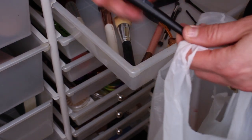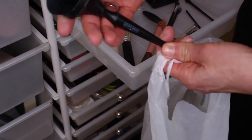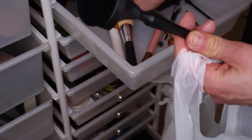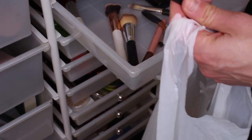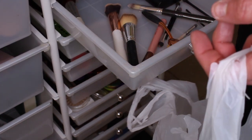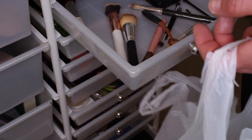these came in BoxyCharm, and this is BoxyCharm brand. This is supposed to be contour and powder brushes. I still have to play with them. I did not like them when I first used them. I really didn't. So I have to keep playing with this, see if I like them. I need to put them in a face brush pile and not here, so that's not the place for them.